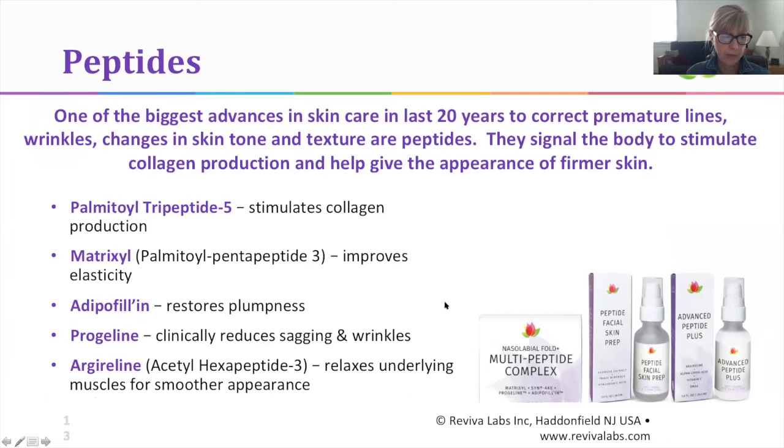The next thing, one of the biggest advantages in skincare over the last 20 years to correct premature lines and wrinkles and changes in the skin have been peptides. Scientists started to understand the skin's mechanism and what leads to premature aging. And in understanding the structure of skin better, they were then able to create synthetic amino acids, recognizing them as the building block of protein and in peptides. So peptides actually mimic natural precursors in our skin, and they interrupt some cellular mechanisms as well.